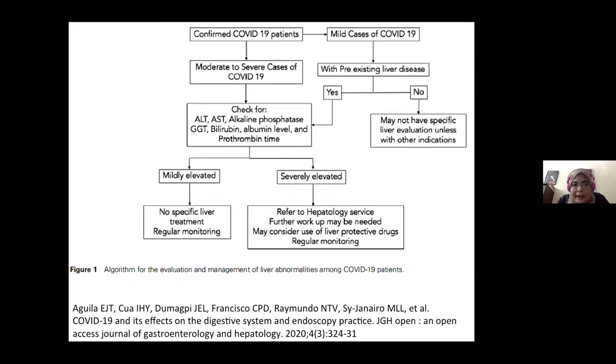So this is an algorithm that if we have moderate to severe cases already confirmed, we check their AST and ALT and alkaline phosphatase and gamma GT. If they are mildly elevated, there is no specific treatment and regular monitoring. And if they are severely elevated, then we refer to hepatology for the items that we said before, either to stop hepatotoxic drug or consider a hepatoprotective drug or use other supportive measures.